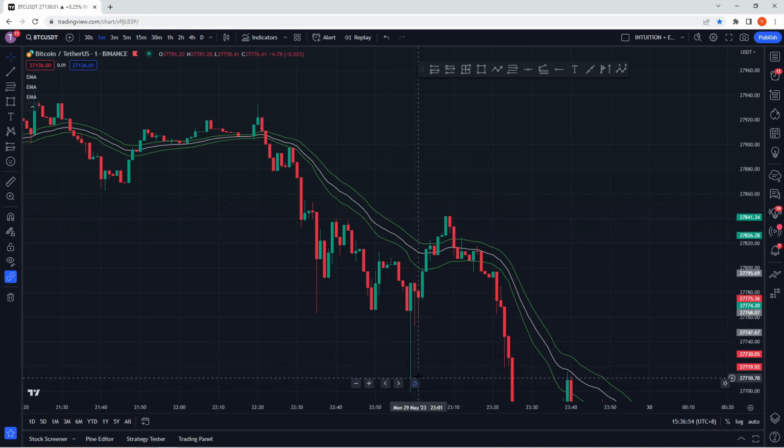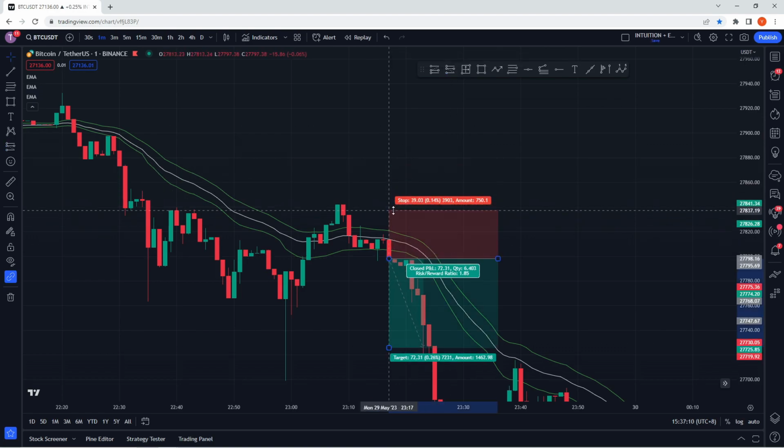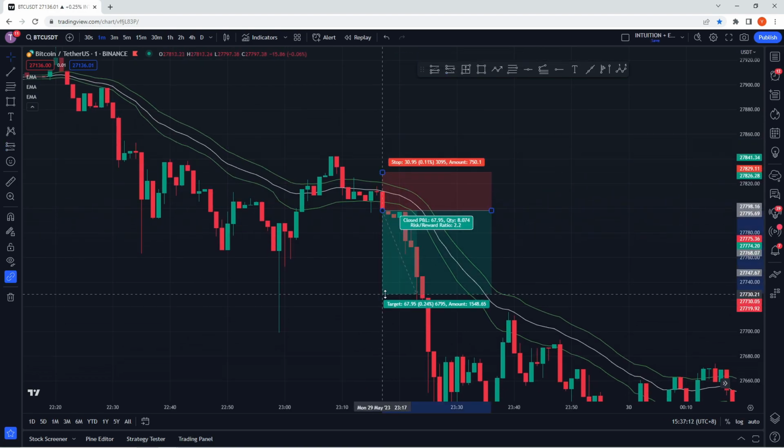It pulls back to the downside here, and we have this bearish engulfing, where it pulls back to this line here, goes back down, and we have this bearish candle engulfing the previous bullish candle. So we will enter in that position, stop loss right above, and aim for 1.5:1.